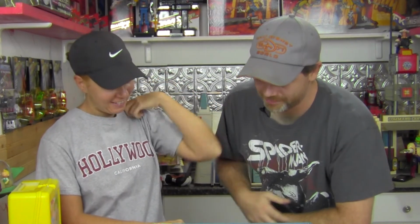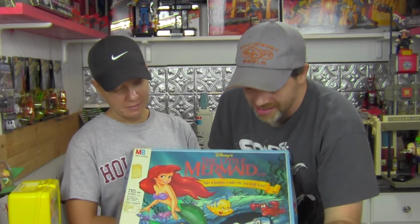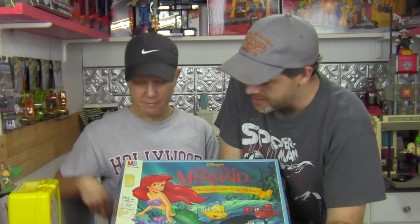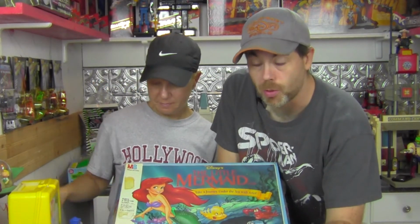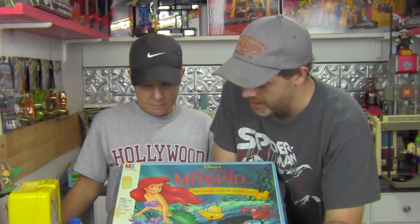All right. I found this awesome Milton Bradley 3D board game based on The Little Mermaid. This is one of the games that I had been looking for a while, as I've shown off a couple of these 3D board games. I believe we showed off Snow White. I want to say that I showed off 101 Dalmatians on Flea Market Finds anyway, before it became Collection Expansion. But this is one of those games that I really wanted to find, and I had not found yet out in the wild.